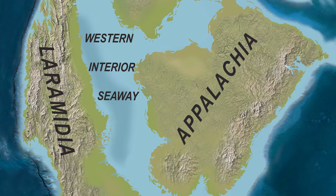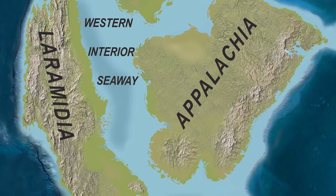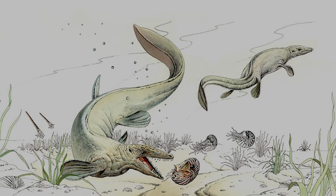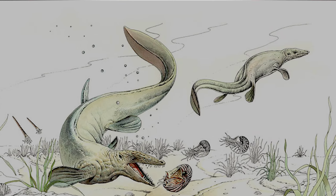The warm waters of the Western Interior Seaway existed about 130 million years ago in the area that is now the diverse desert and mountain landscape of Big Bend. The shallow sea supported a variety of marine life like sea turtles, ammonites, sharks, and other marine creatures. And our first two marine monstrosities on this list, Xiphactinus and Mosasaurus.